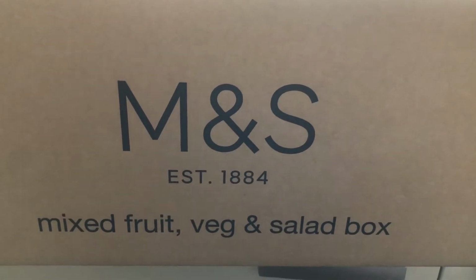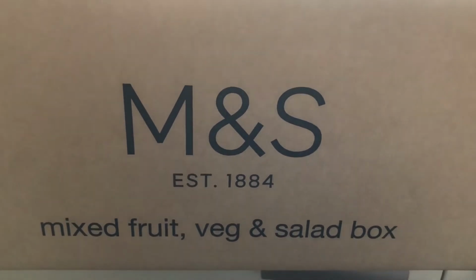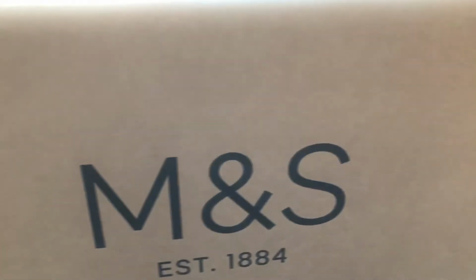Firstly, the fruit box arrived via DHL about 4 or 5 hours ago, maybe 6 hours ago. So I don't know why it's come with a second courier, but this one has come via Yodel, which I find a little bit strange. But it's a lot bigger. It's not as high as the fruit box, but it is super wide. And I've got it on my sink because that's the only place where it could go. It's actually bigger than my cooker. I think I would have squeezed it on, but I've got a pan on.